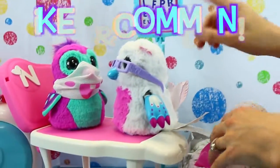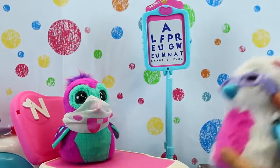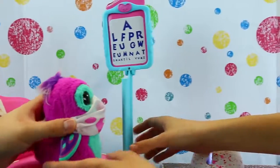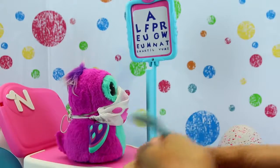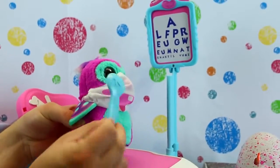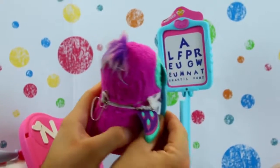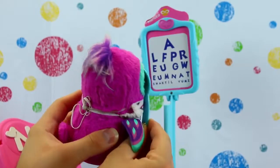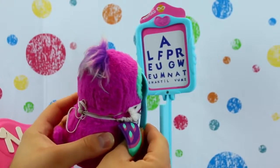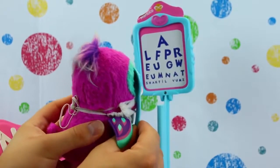Let's do an eye test, because I don't know if penguins have good vision. So let's have Spidey run this one. Okay, so we need this thing to cover up, because we gotta test each eye. She has to look through just one eye, so we'll cover this one. Okay, there we go. So what can she read? Let's see, she can read the A, it looks like. L, F, P, R. E, U, G, W. She's doing pretty good.